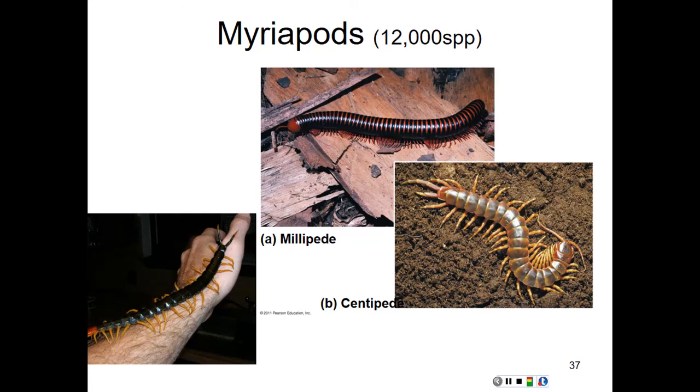Millipedes have 2 pairs of legs per segment. So millipedes tend to eat decaying plant matter. So here is our millipede. Centipedes have 1 pair of legs per segment and are usually carnivorous and have poison claws on their first body segment to paralyze their prey. Also can be used for defense.